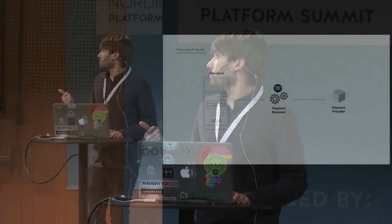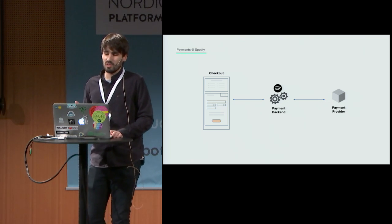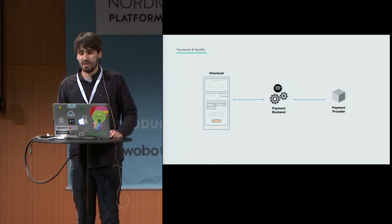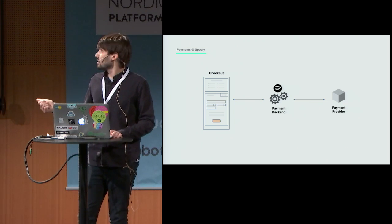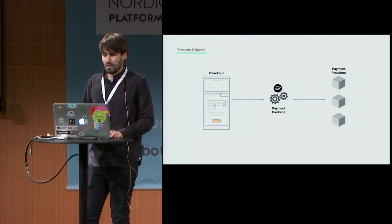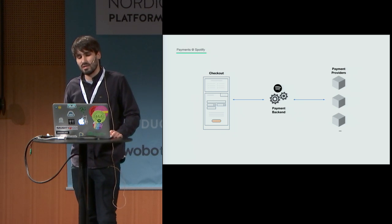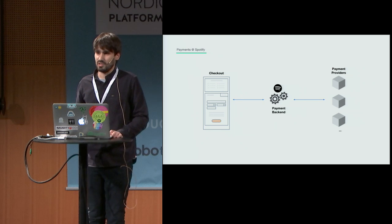So from the previous example, you probably figured it out already that we have three key components in the overall system architecture at Spotify. We have the checkout page, we have the payment backend, and then the payment provider. So in reality, we have more than one payment provider. In fact, we're working right now with 16 different ones, all of which have specific API implementations.